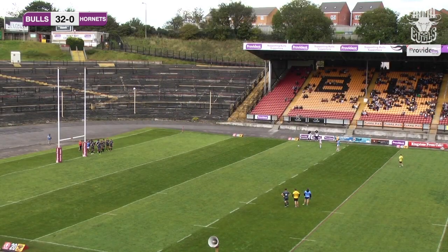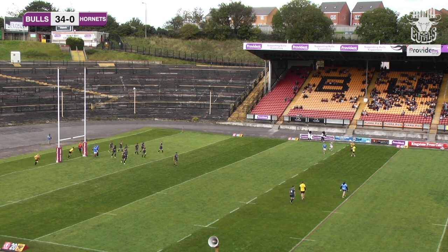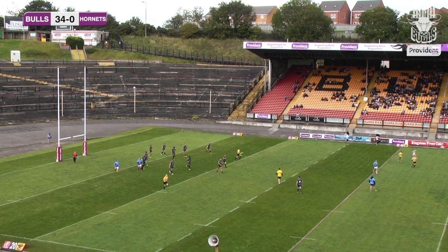Draws the imaginary line as he's done so many times previously this afternoon. Takes his step back, strikes that one, and that sails straight through the uprights to give Bradford Bulls now a commanding 34 points to 0 lead.